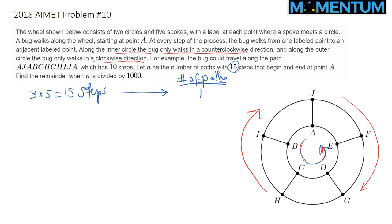What we do is we first make a few observations. Under what circumstances do we end up in A? Which label should I be at so that in the next step I can end up in A? Well, if I'm in J, then in the next step I can end up in A. Or if I am in E, then in the next step again I can end up in A, right? Does that make sense? Therefore, if you are in J or E, then you can end up in A.